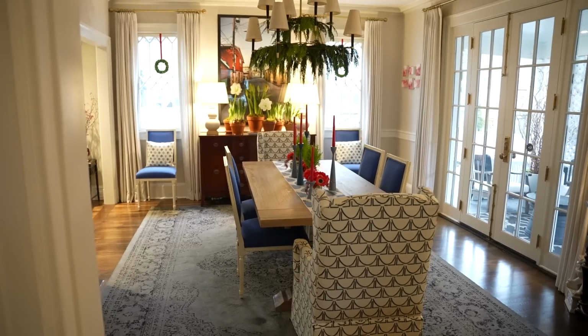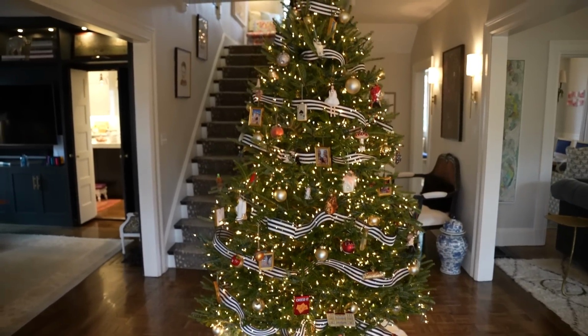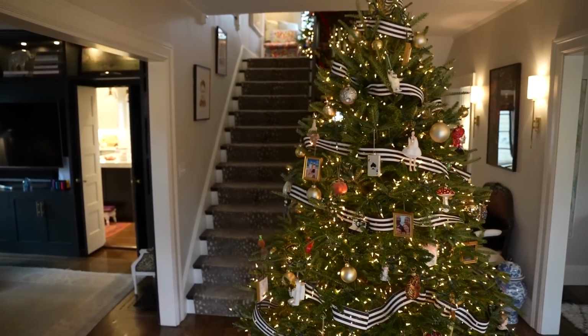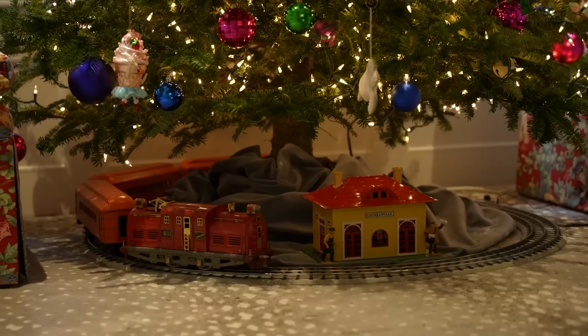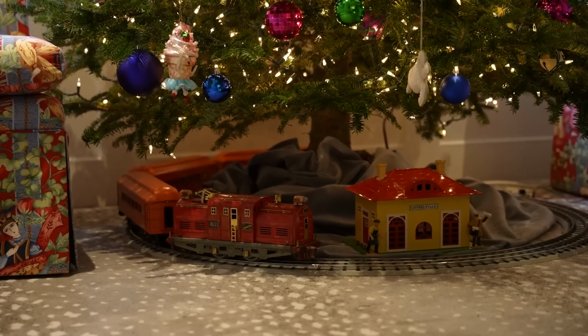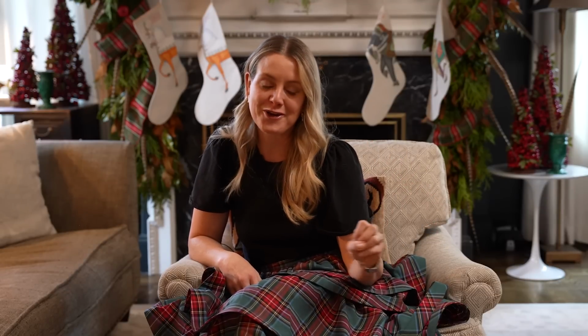The word home to me means family, and I love creating a home for my family, especially at Christmas when I can pull out all the memories and the things that we have had experiences with. I love that I get to set up a train around every Christmas tree, antique toy trains that were given to us by my father, who's a huge train collector. And to me, no tree would be complete without a train around it. And home just means my family.